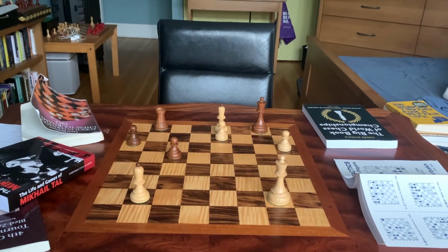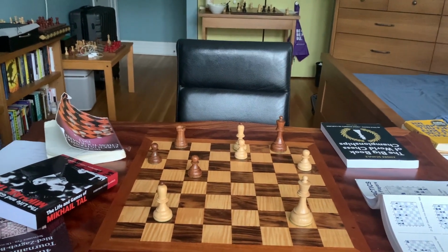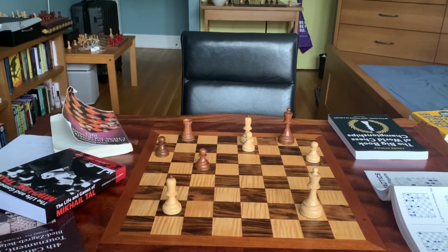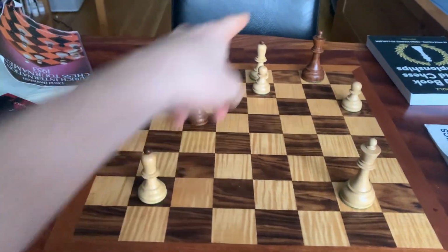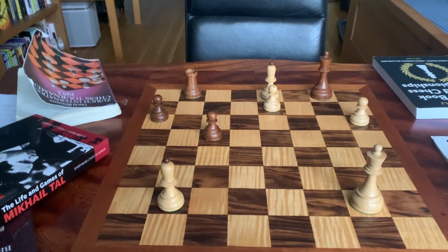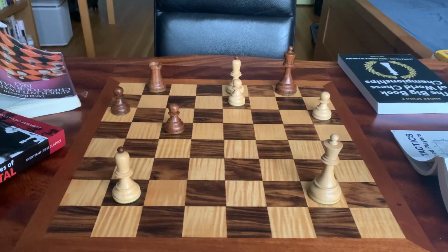It's a chess study. It was composed by Lazar Salkind, a chess composer in the 1910s from Russia. And here it's white to play and win. As you can see, the rook is forking both bishops here on e8 and b2. And this one with check is kind of threatening to check the king and then come back to save the e7 pawn. So it's quite interesting what white is going to come up with.